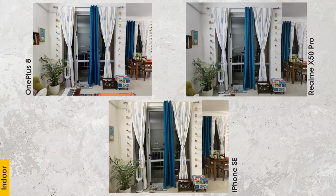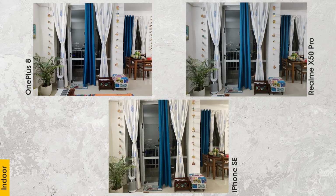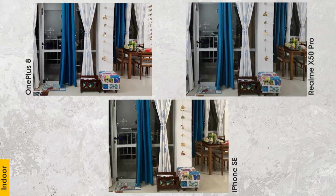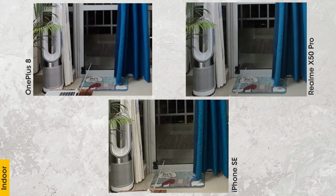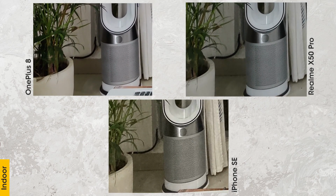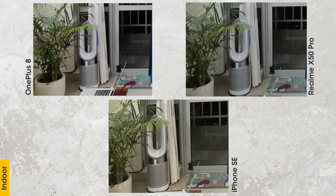Indoors, the OnePlus 8 just bounces back in how. This sample right here has the best exposure and color temperature compared to the other two, especially the iPhone SE, which has made the overall image a little too warm. Also, when you look at the corner sharpness, the OnePlus 8 nails it. Overall, if I had to choose one picture for capturing shots indoors, it would be the OnePlus 8.